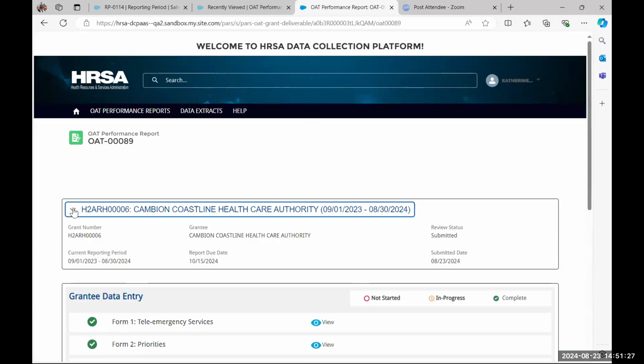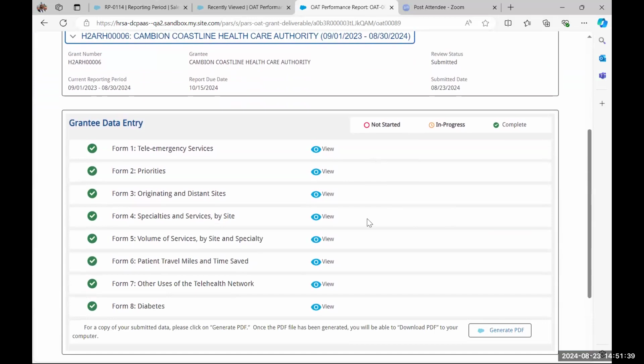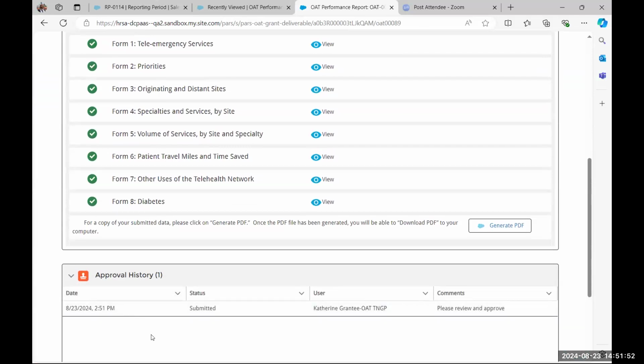And if I expand my collapsible header, my review status has gone from in progress to submitted. My submitted date is filled in. You'll notice for my forms, there's no longer an edit option because it's been submitted. And if we come down to the approval history, you will see that there is information in the approval history. If I expand it, the most recent record is at the top with the date and timestamp, the status, the person who submitted the record, and the comments that they added.